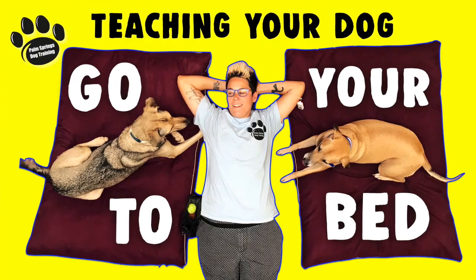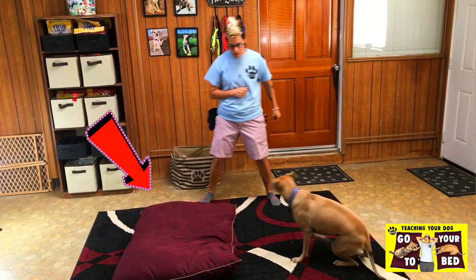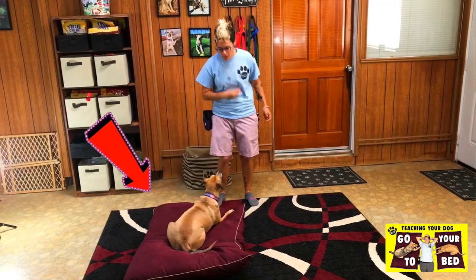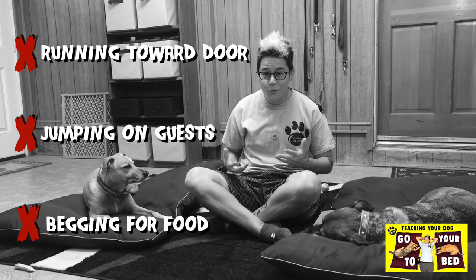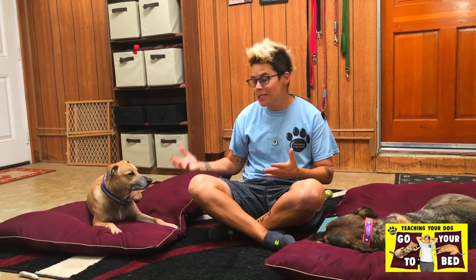This week, we're going to talk about the cue, go to your bed. Go to your bed is a cue that asks your dog to go to a desired area, such as a bed or mat, when needed. This is a great cue to use when you don't want your dog running towards the door, jumping on guests, begging for food at the table, or anytime you want your dog to go and sit in a desired place for a short period of time.